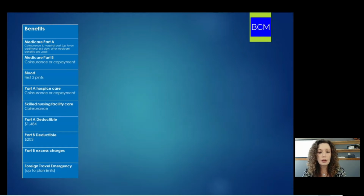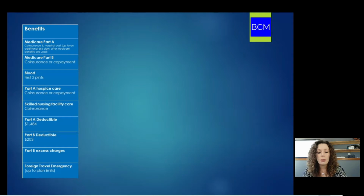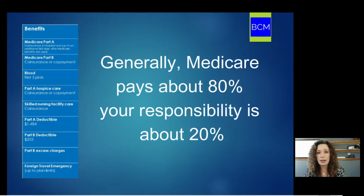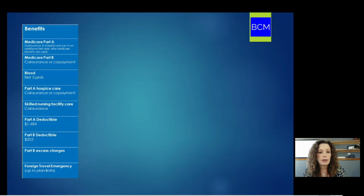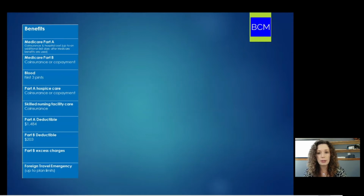year. Underneath that, we have the Medicare Part B deductible. And this is your outpatient care, and it's also an annual deductible. So once you pay that $203 in deductible charges for the year, you are done for that calendar year. Once your deductibles are met, then you have coinsurance and copayment amounts. Generally, Medicare pays about 80%, leaving about 20% as your responsibility. Then underneath that, if you need a blood transfusion, Medicare does not cover the first 3 pints of blood, so that would be your responsibility.